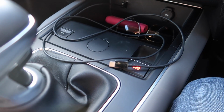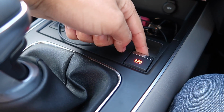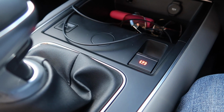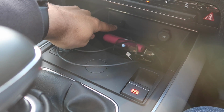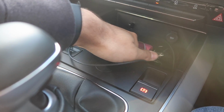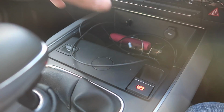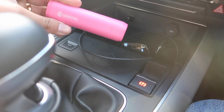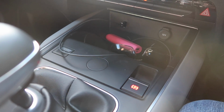You don't get a normal handbrake in this car. You get an electronic parking brake, which I'm not a massive fan of, to be honest. But more cars are going that way, so I should really get used to it. You've got USB ports here and a 12-volt socket. You've also got a handy storage area down here, which is quite deep actually. You can store quite a few things in there. I've got my wife's portable charger in there, like so. My sunglasses and my USB lead.